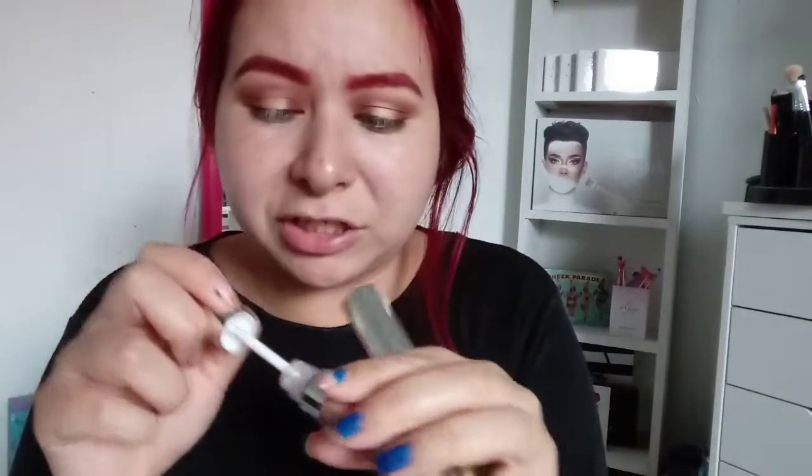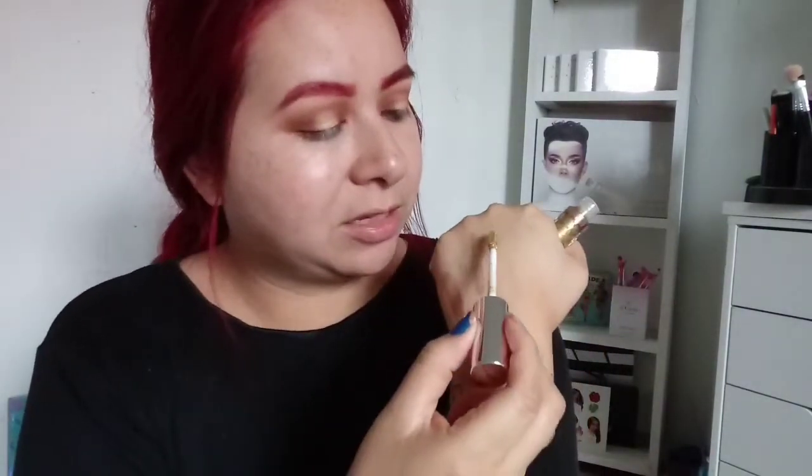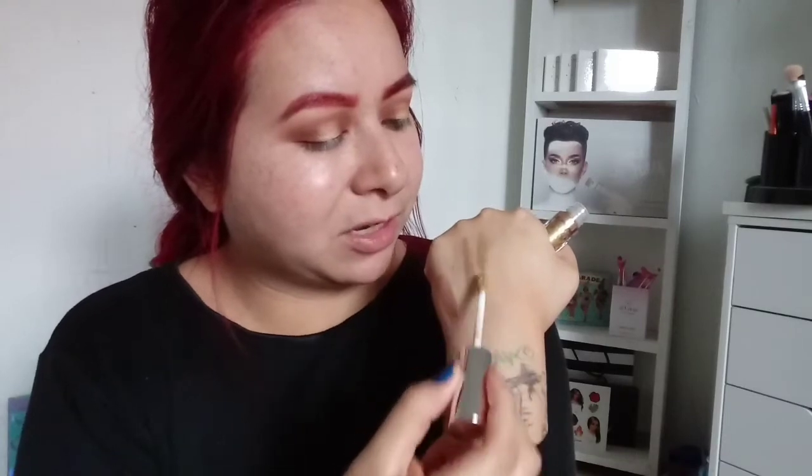This one is called Constellation, and this other gold one is called Astrology, which is the same one as one of her older eyeshadows, like Super Shock shadows. I think I'm actually gonna apply this one in Constellation, and I hope it works for me.